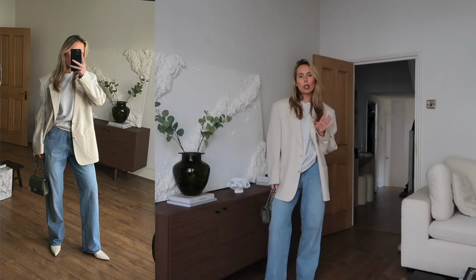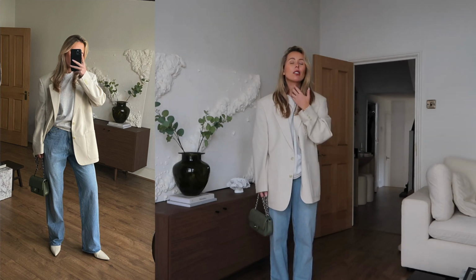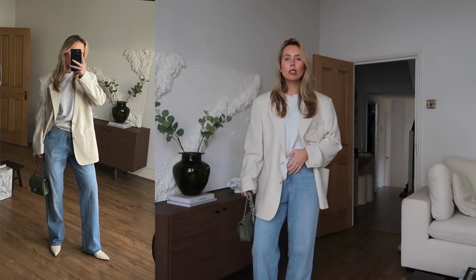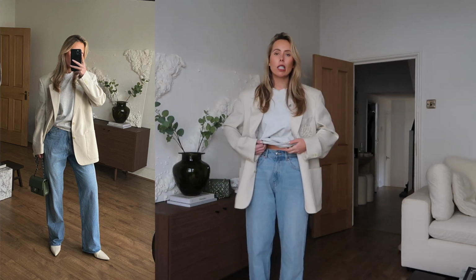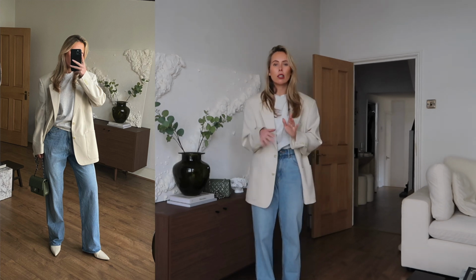One thing everyone, I assume, has in their wardrobe is a pair of light denim jeans, especially for spring coming up now. So I've got a really itchy throat. Especially with spring coming up now, light denim jeans are an absolute must. These I actually bought from H&M quite recently, so I think they'll still be in stock, but they are such a great jean.